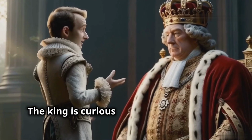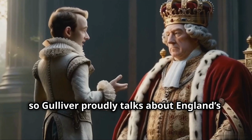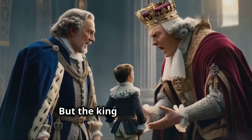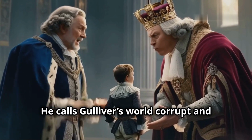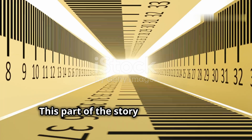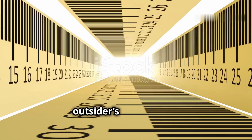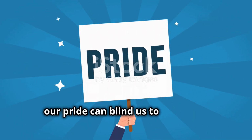The king is curious about Gulliver's world, so Gulliver proudly talks about England's government, wars, and technology. But the king isn't impressed. He calls Gulliver's world corrupt and full of greed and violence. This part of the story makes us think about how our actions might look from an outsider's perspective. It reminds us that sometimes our pride can blind us to our flaws.